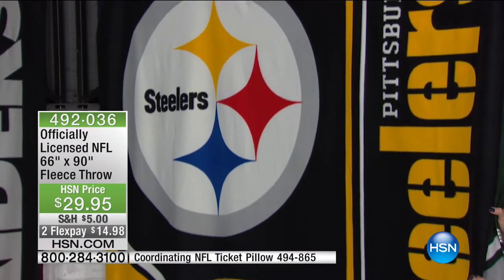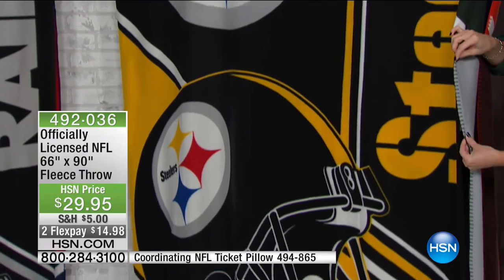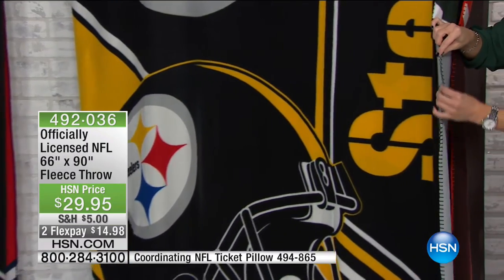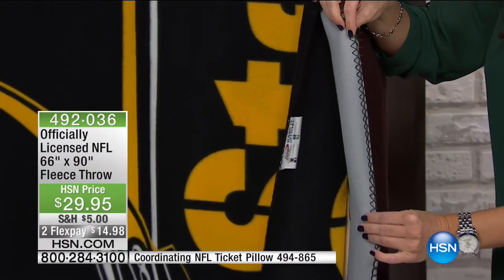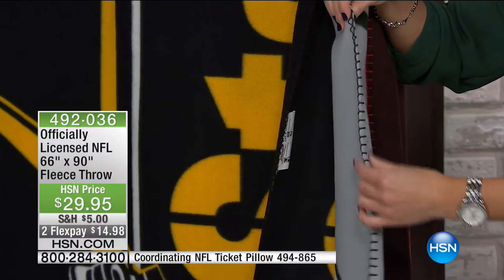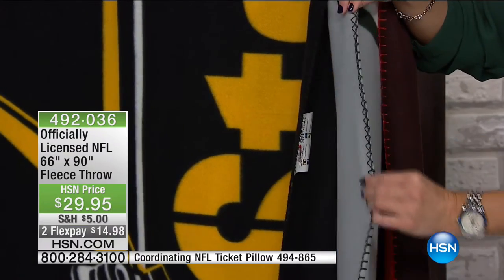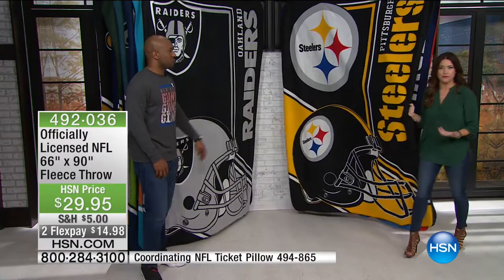Raheem, don't you love the little details? Like I love the stitching around the edge. Yes, the stitching is so cool because it shows that it's been handcrafted. It gives it that look, like this was personal detail put into this. Not just your typical run-of-the-mill seam that runs along the side. No, this has that handcrafted look. So it makes it feel more personable when you're snuggling up with it, too. Well, exactly, and you feel the quality.